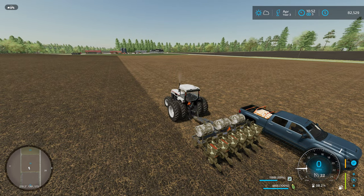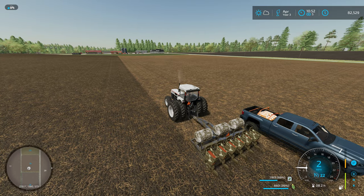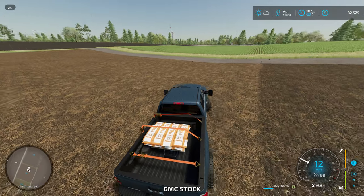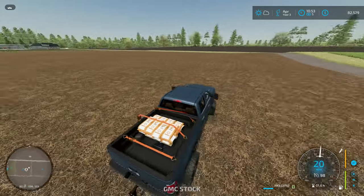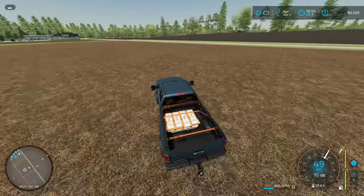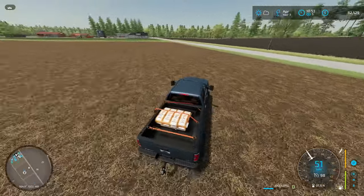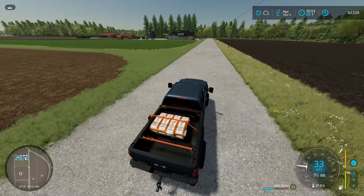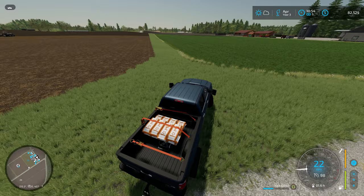Alright, so let's go ahead and get that going again. And I probably want to keep this truck nearby with the seed in there, because I don't think we're going to be able to finish that field. So, we'll just park this right over here until we need it.